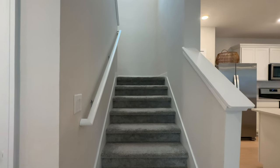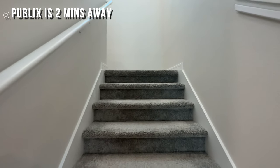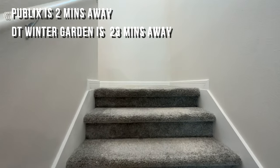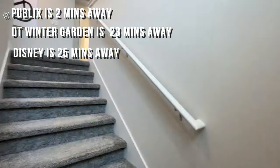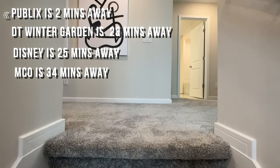All right, guys, as we go up the stairs, Publix is literally 2 minutes away from this location. Downtown Winter Garden is 23 minutes. Disney and all the parks for Disney, about 25 minutes. And MCO Orlando Airport is 34 minutes from this very location.